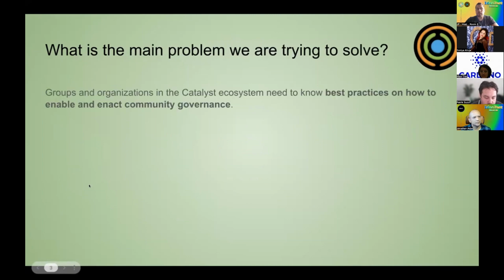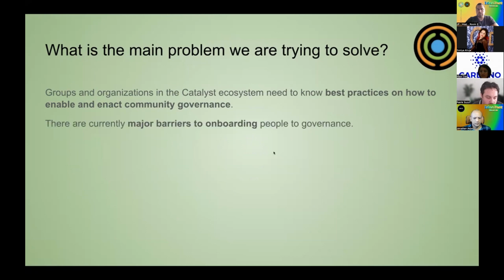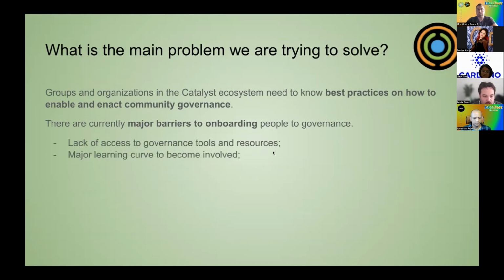So the main problem we're trying to solve is that we're trying to get groups and organizations in the ecosystem to know best practices and how to enable and enact community governance. But there are currently major barriers to onboarding people to governance, such as the lack of governance tools and resources, and the major learning curve. Most of us, I would say, it's like drinking from a fire hose to get involved in Cardano. It's quite intense. So, different use of language.